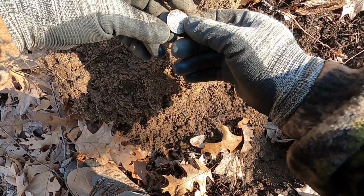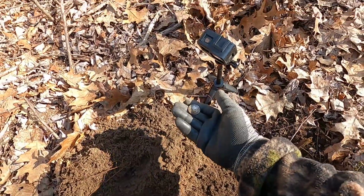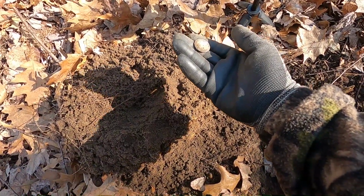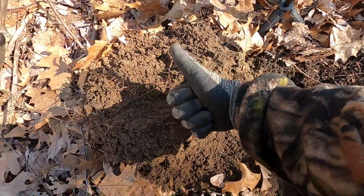We got a barber quarter. Isn't that awesome? I'm thrilled. That's a bucket list item. I've never gotten one before. So, yes, scored.